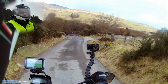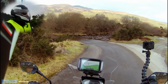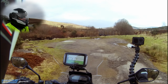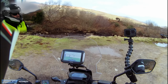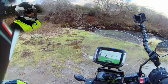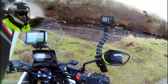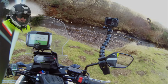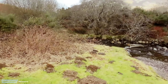Beautiful. Right, there's the water crossing. It's pretty low today. Like moles or something, isn't it? Yeah. And here we are. So, let's go and have a look.